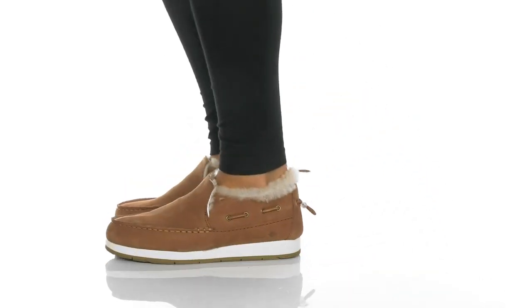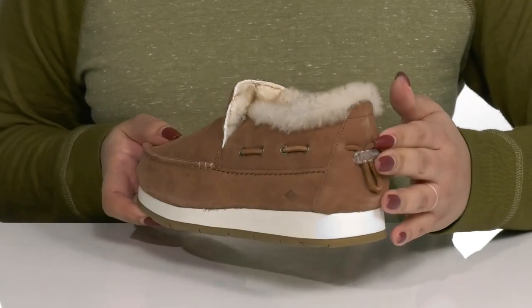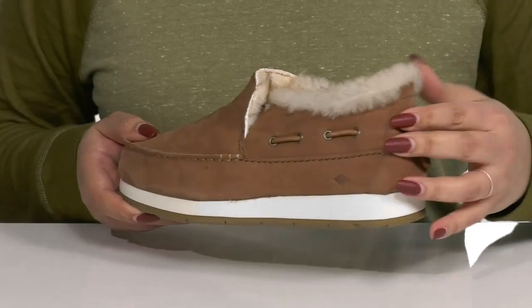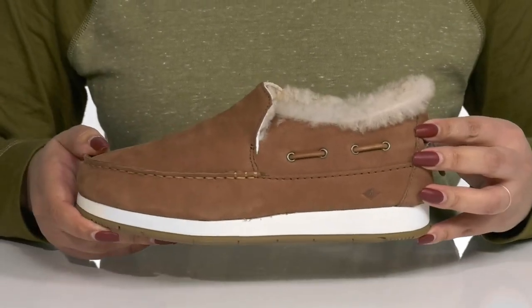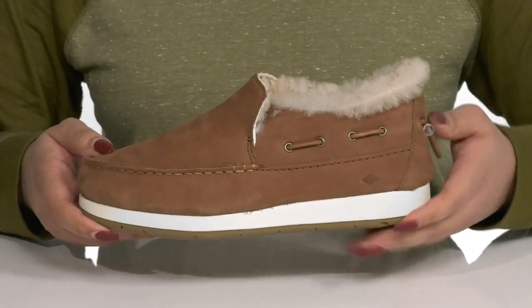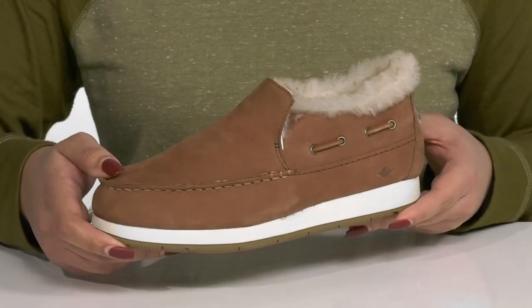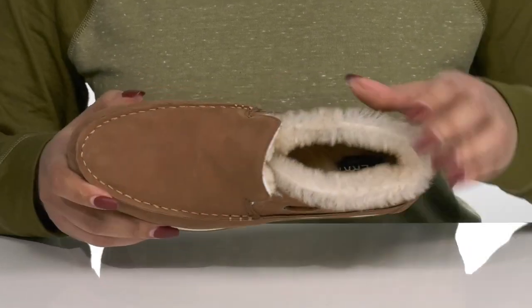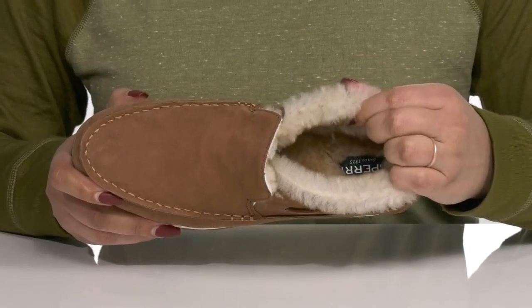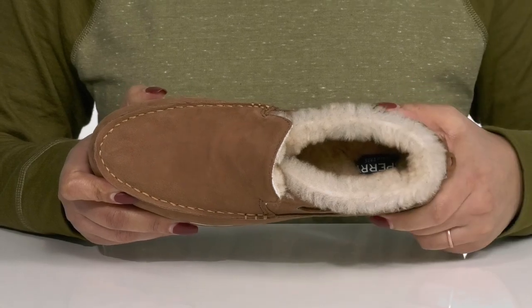The Moc-Sider Premium Loafers by Sperry feature a leather upper that has a bungee lace-up closure at the back of the heel that wraps around the ankle to give you a snug and comfortable fit. They have a traditional moccasin construction with a faux fur-lined collar that adds contrast and gives you a cozy and comfortable look. Inside is that same faux fur lining that keeps you warm and feels great against the skin, with a cushioned footbed to keep you comfortable all day.